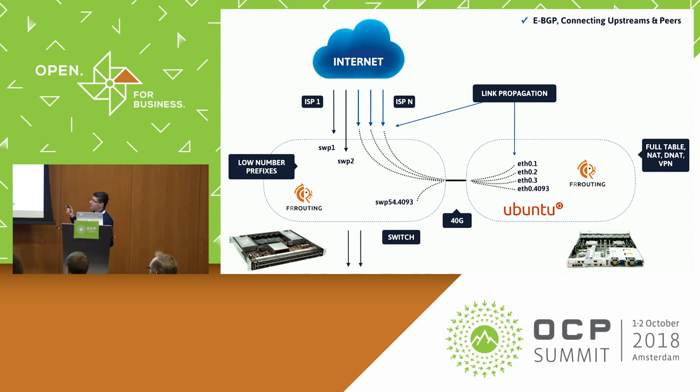Our software, which is running both inside the server and inside the OCP switch, will do all the necessary link propagation. So this actually creates a router on a stick, but with link propagation. With a regular router on a stick, we have a problem with link propagation. Now here we don't have this problem. We listen, and if a link goes down, it automatically resets the BGP session, and rerouting is handled properly.